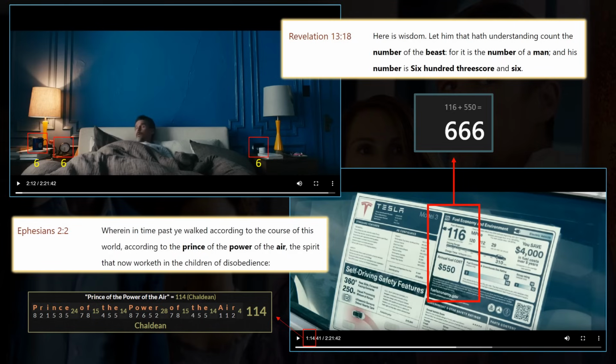All right, so to start the movie off, we can see one of the opening scenes. I think this is at 2 minutes and 12 seconds in. Our character here, played by Ethan Hawke, is getting up out of bed, and the arrangement of the clocks. I mean, I don't know who has 3 clocks in their room. Not me, and I don't know anyone else that does.